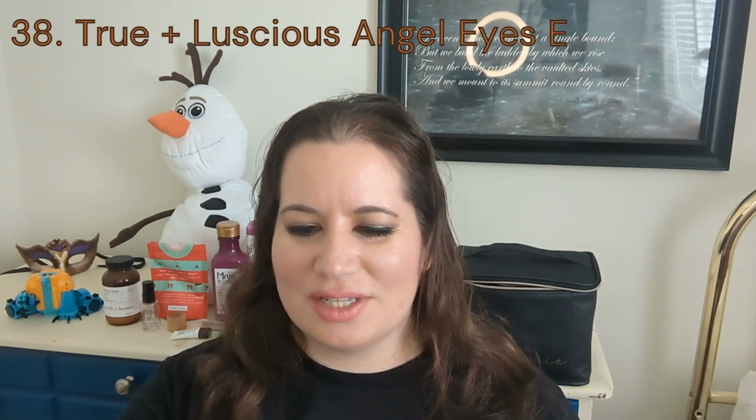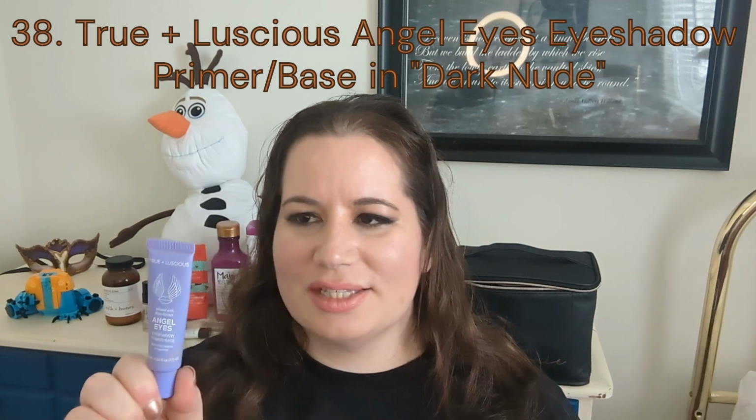This is the True and Luscious Angel Eyes eyeshadow primer and base. It's in the shade Dark Nude, which means that it's darker than my skin color, and I need to wear this with smokier looks. I can't wear it all the time. I am wearing it today. That's only the 2nd use this month, so I am up to 42 from 40. I still can meet this goal. I have 8 uses to go. I'm going to see if I can do that within the next month. That is possible. So this is still in the project and I like it.